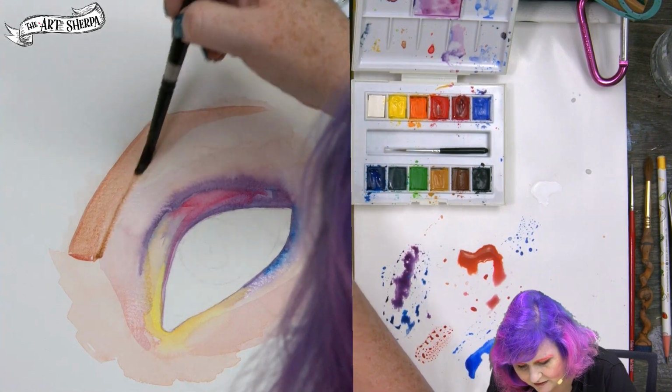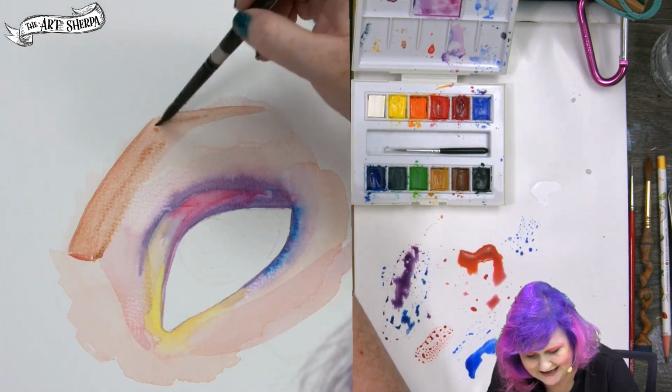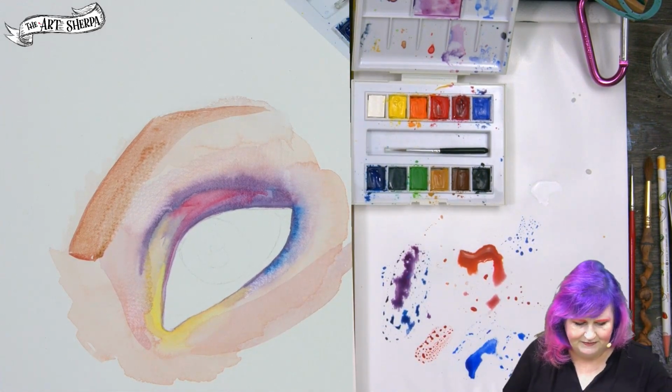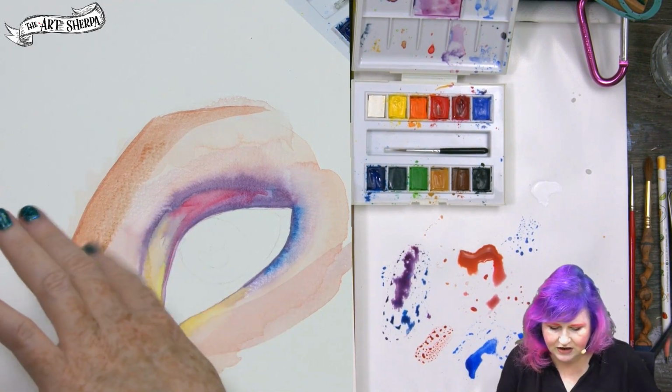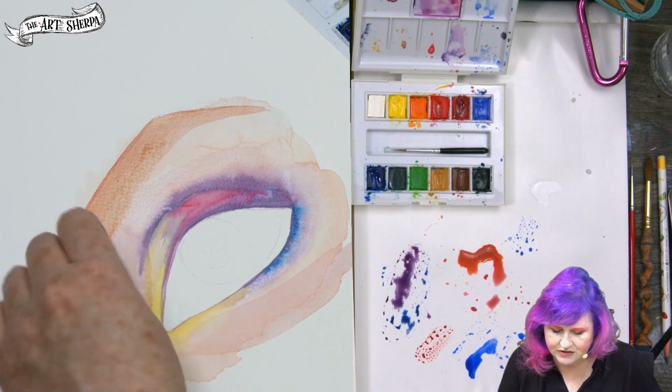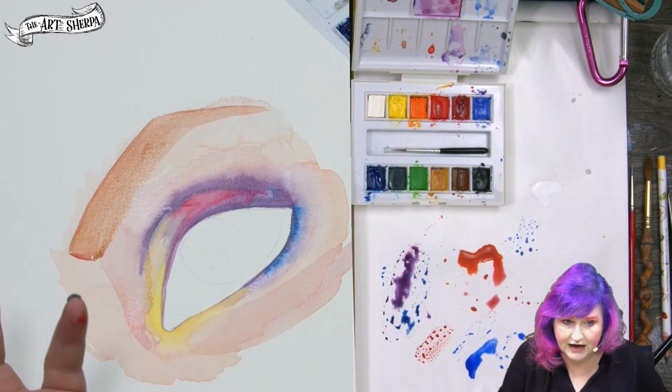Because I'm going to Brooke it out. Brooke it out. There we go. We brooked it. Brook happens. That's what you're going to do. So we're going to get up there and you're going to want this to dry, because what you can't do is get a hard line on wet paper. The watercolor just will not do that.